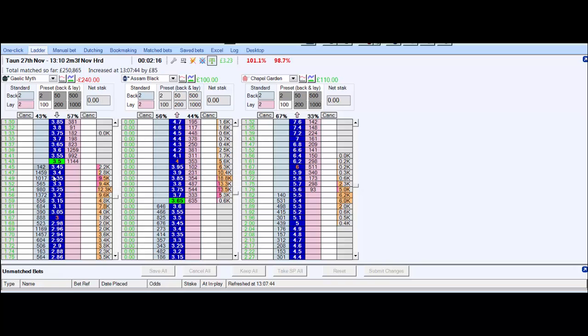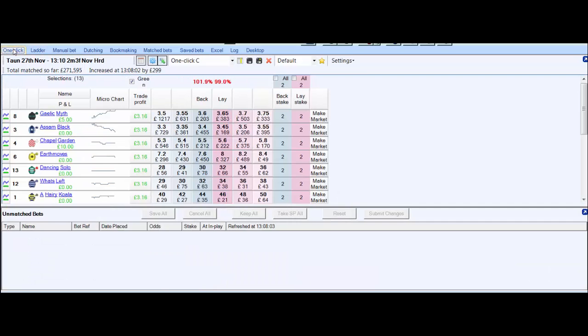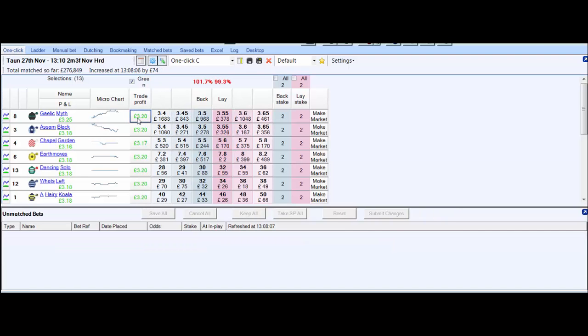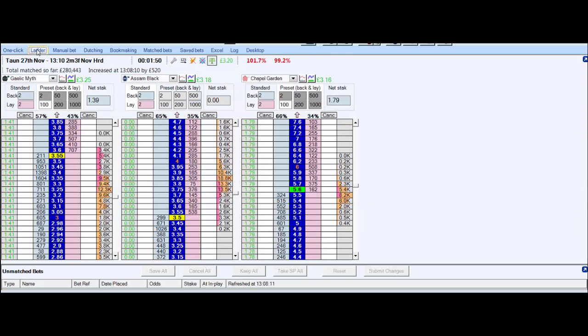You can see it looks like it's going to drift. TTH says it should be higher. So I laid at 3.4, instantly out at 3.45 for £5 on a tick. Could have got more, but with 2 minutes to the off, I thought that was the best time to get in, out, and shake it all about.